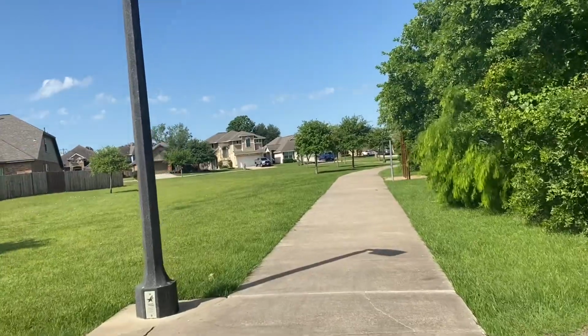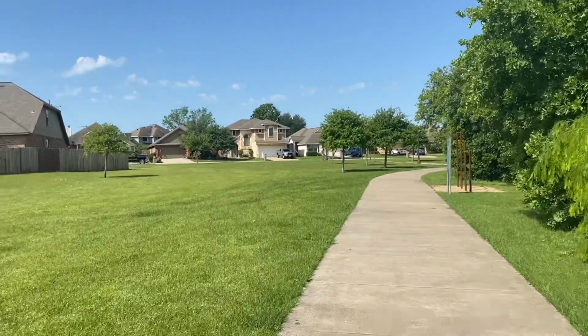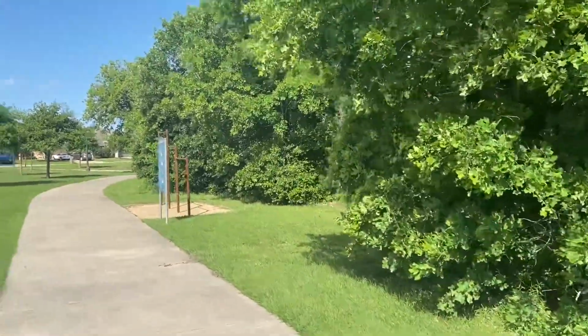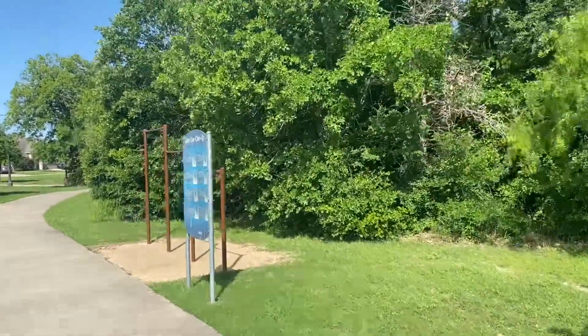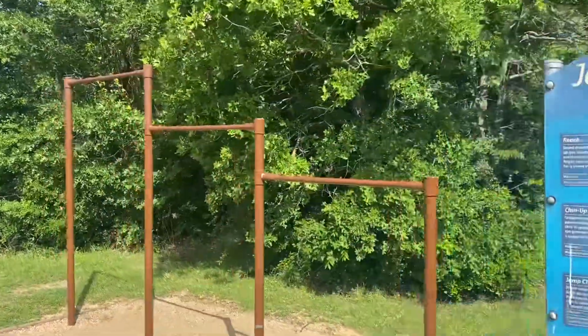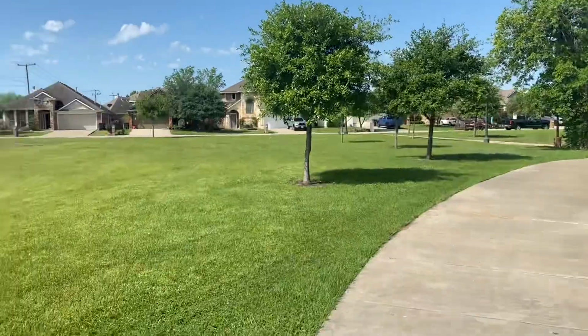And I believe we're officially in Creekview Park is what this would be considered. Just this kind of open area. And along this trail, they have little exercise elements, kind of similar to Central Park. Right here, they have a chin-up bar where you can do different kinds of modified chin-ups or normal chin-ups. And so that's a fun feature just along here.